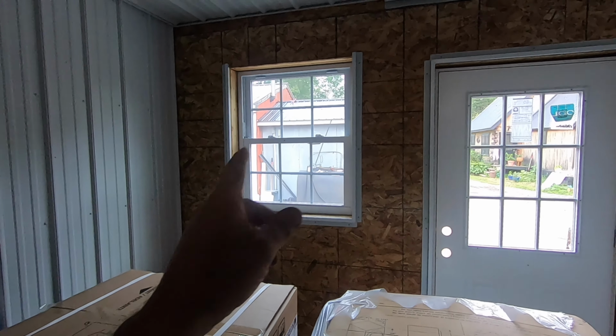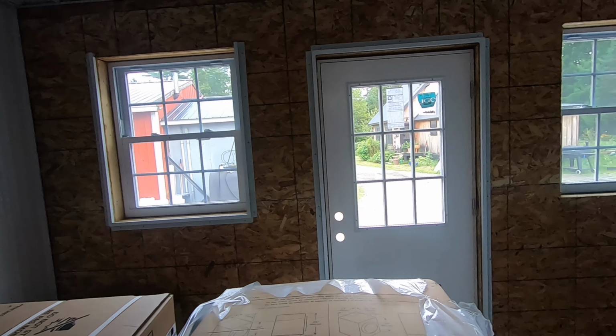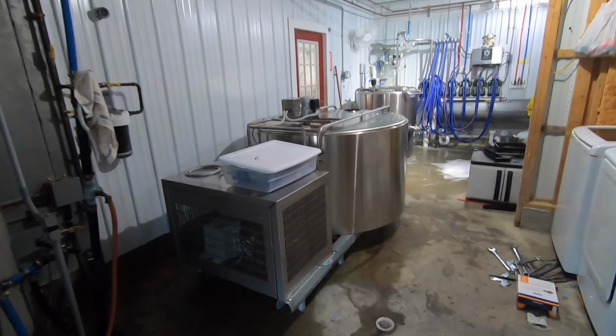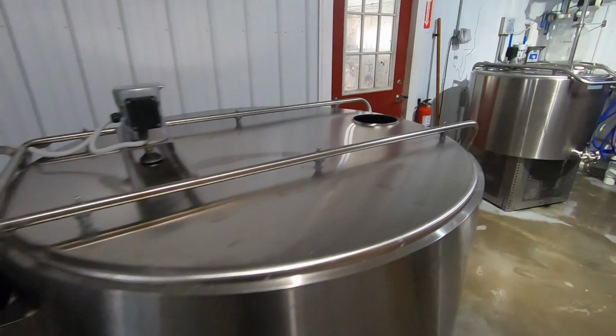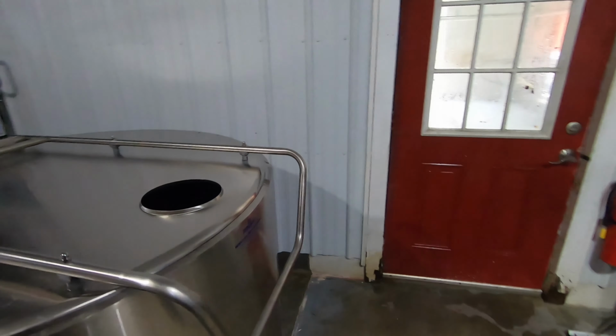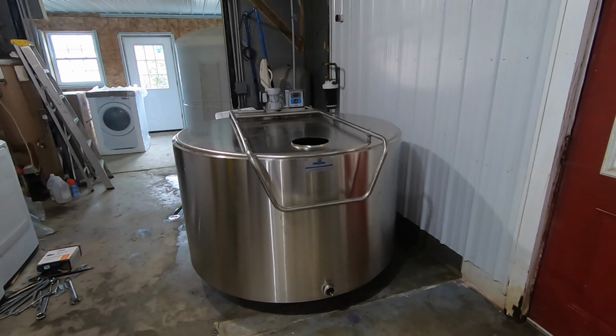So this here is the inside. They completely framed and insulated everything. Got the windows and doors in. And then probably the most exciting part was the new bulk tank is finally here. We've had it for quite a while now. It's been sitting in the yard on a pallet all wrapped in plastic. And we finally got it moved in here.